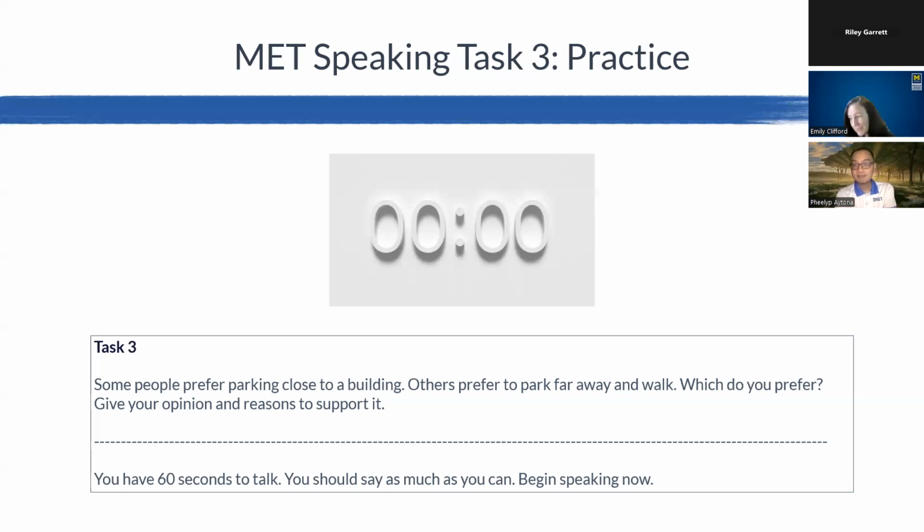I'm so glad you said that because you're absolutely right. You don't have to talk about both options. You can just pick one and talk about that one for the full minute. That's what it's asking you, your opinion. And it's important to know that the raters are not marking your opinion. They don't have a preference one way or the other.